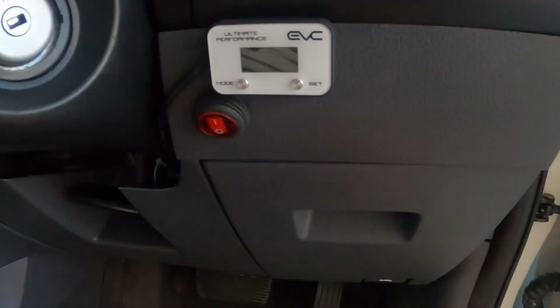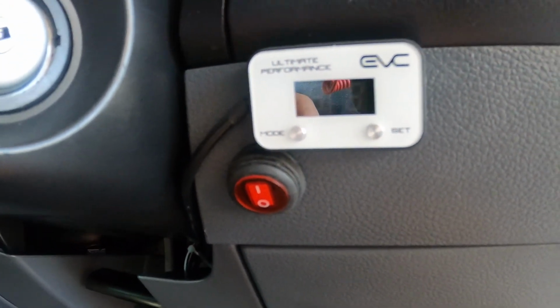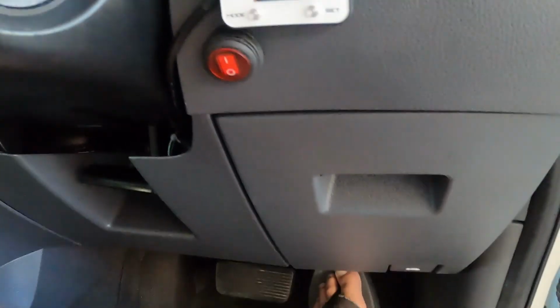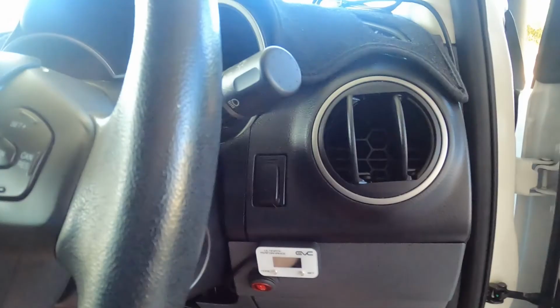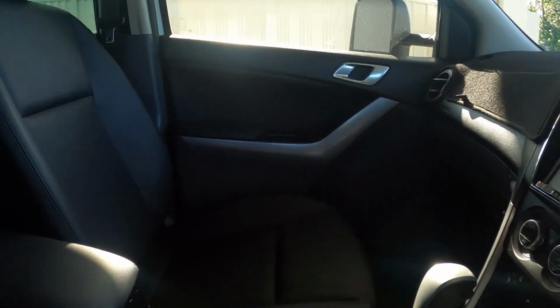I did get one of these little guys fitted. Well, I bought it and did it myself, and that's the iDrive, because I did notice that the throttle does lag a little in this car, and so I jumped online and saw that it's quite a popular thing to do. So not too much really to show in here.